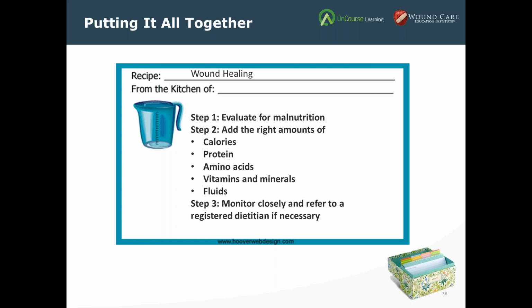So the first step is to evaluate for malnutrition. You've got to be looking for it. You've got to know the current diagnostic criteria for malnutrition. You've got to really concentrate on looking at their whole body, finding that loss of lean body mass at all those different body points, doing a little bit of a nutrition-focused physical exam.